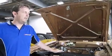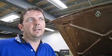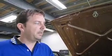This is the XR GT, and this is where it all started. XR GT was the first one that they made. This one's come in for a full restoration. I bought this car for a client, and he owns an XY GT, and he's very passionate about his cars, and he wanted us to build him an XR GT. So we purchased it, and this is the car for him.